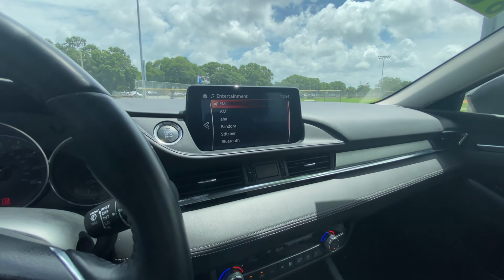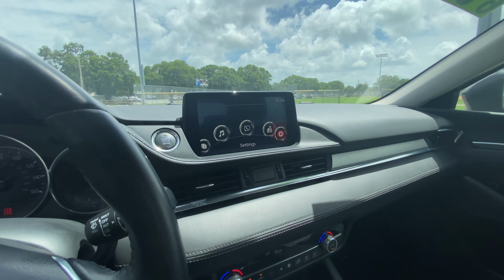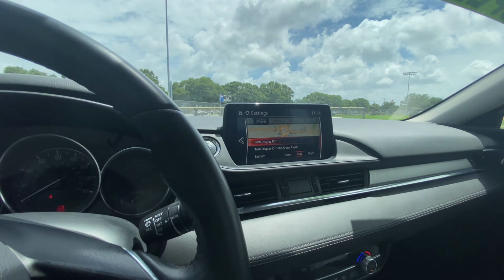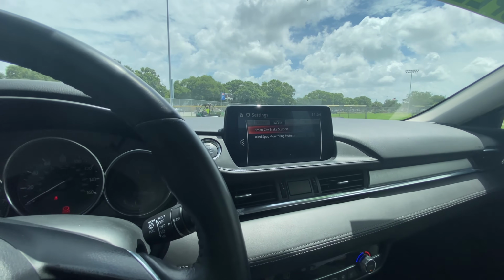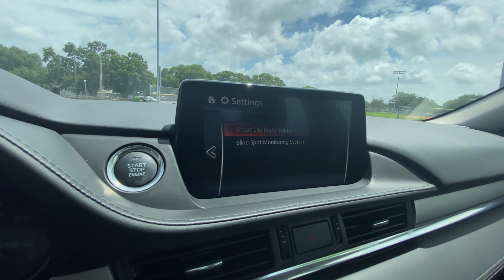So this is your entertainment setup. Okay, let's check it out. You got your navigation, you have overall settings. Let's check out what kind of settings we got. You can turn the display off. You got your safety settings, so you can turn off your city brake support. You can turn off your blind spot monitoring system if you would like to for some reason.